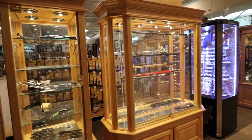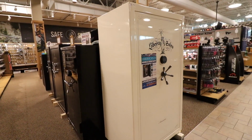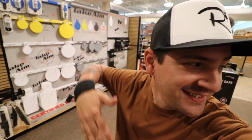Dude, help me out now. These knives and swords really freak me out. But I feel much safer over here. Just much safer now. Yes, I'm feeling very safe indeed. Okay, I know these are targets now, but for one hot second, I thought they were toilet seat lids.